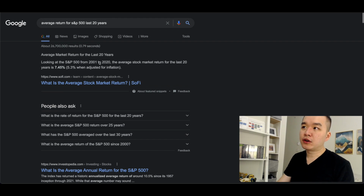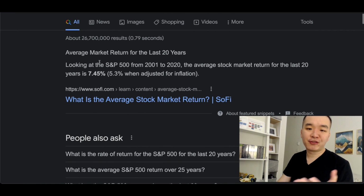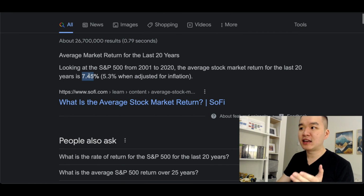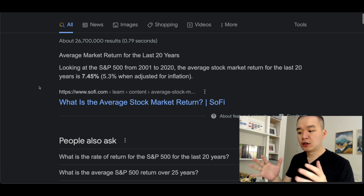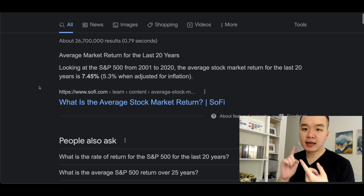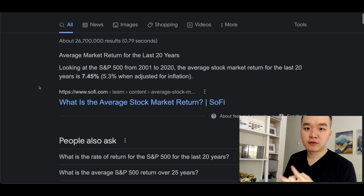The average return for the S&P 500 for the last 20 years is 7.45%. Now, if you search up some other resources, it might be around 8 to 9% return. If you deduct some management fee, then it's approximately 8%. So if you are currently making a negative return or a return less than 8% for the last 5 years, then you can immediately improve your return by putting some money in the S&P 500.